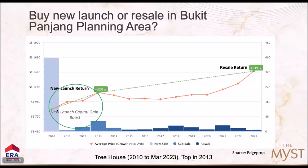And then gradually, as they sell more, they'll increase the price, about 1,000 PSF. This, I call it a new launch capital boost. Do you know why it always goes up? Besides the developer being the only one selling, I observed this because I've been in corporate for a long time as well.